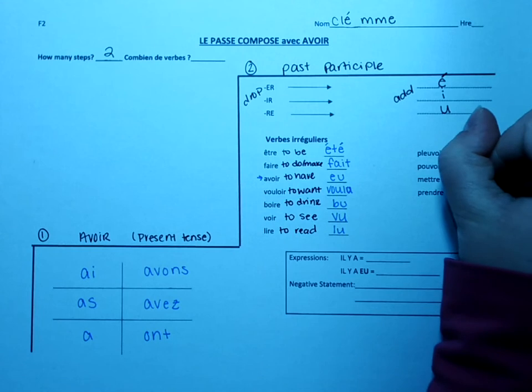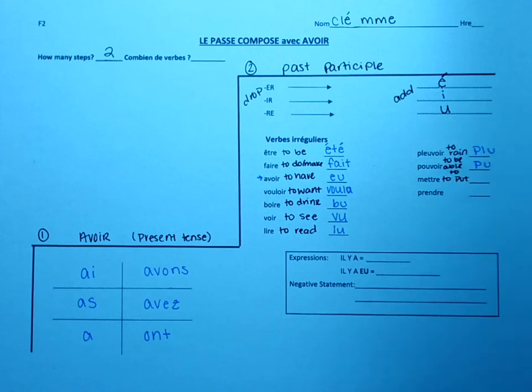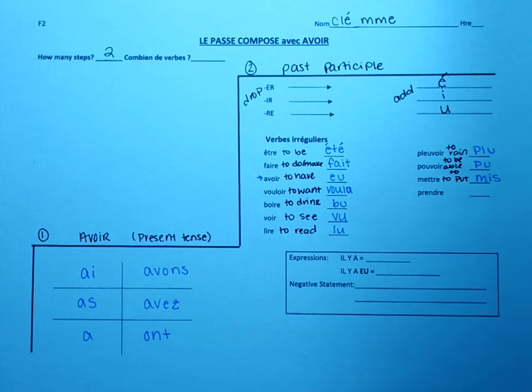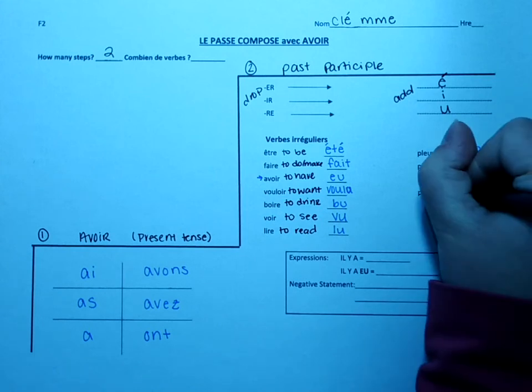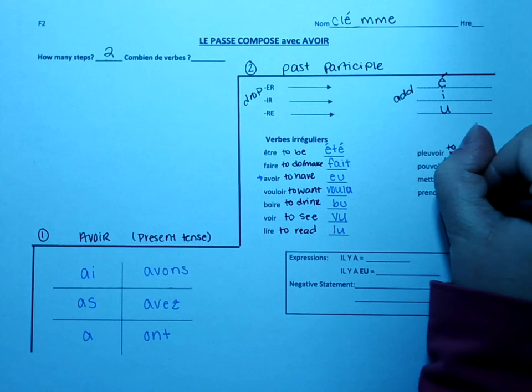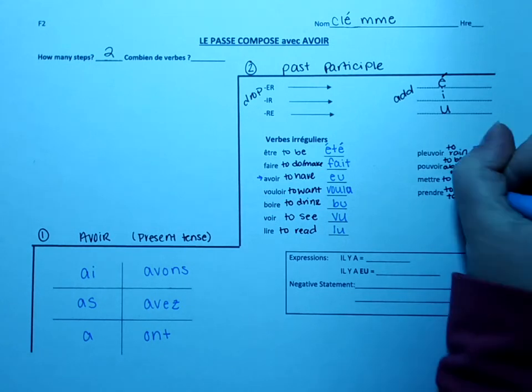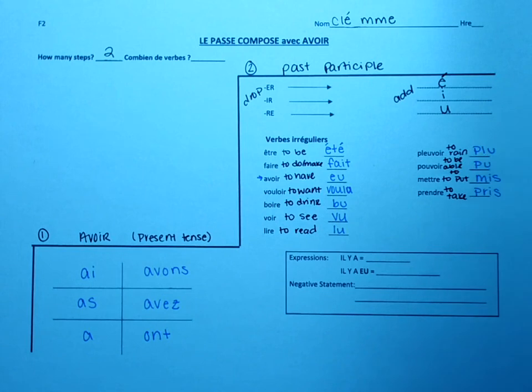Okay, so you could say, I had taken French. So, j'ai pris le cours de français. I had taken French. Or I had put the plate on the table. Or it had rained yesterday. Or I was able to do something. Okay, so now that we have how we conjugate our regular verbs up here and how we conjugate irregular verbs right here, let's talk about some expressions and how to make it negative.